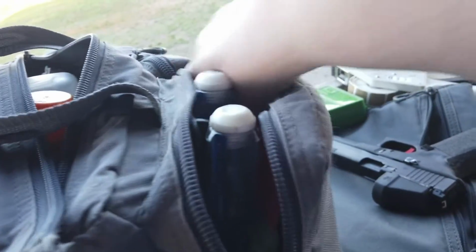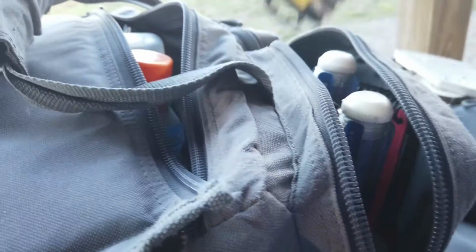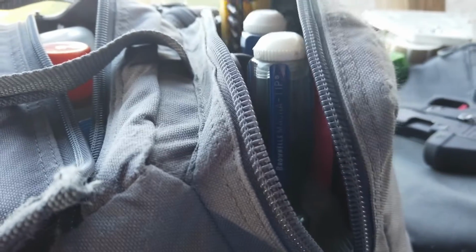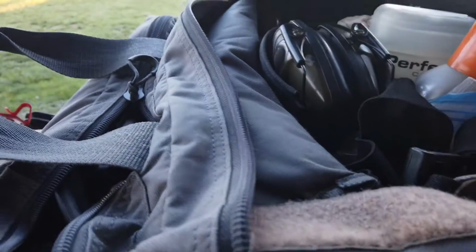These handy little screwdriver kits, obviously being a tool guy, come in super handy for doing that. I really like these magnet tips from Brownells. These are my favorite. These are premium grade stuff, I would say, but you can get by with these just to do some stuff, like if you have an optic that gets loose or something like that.